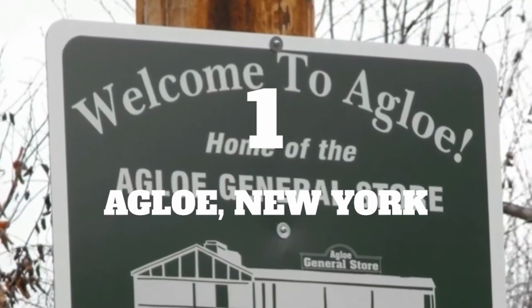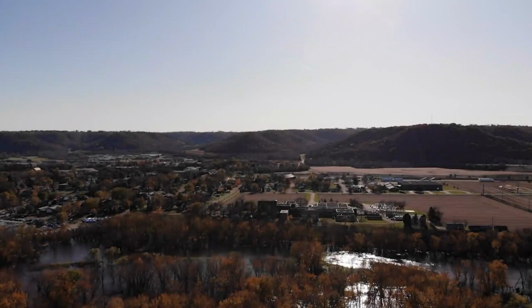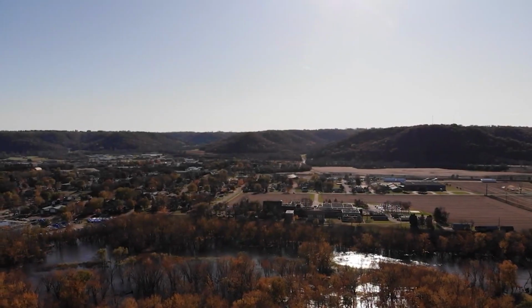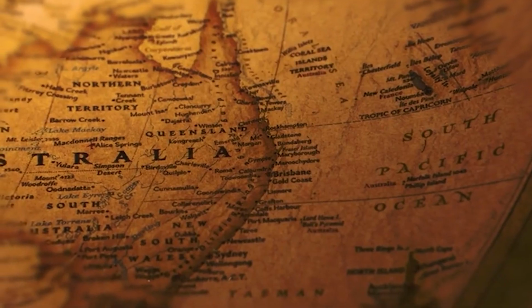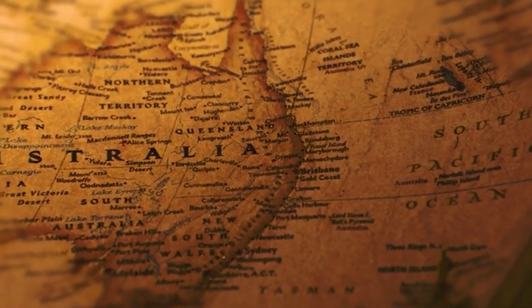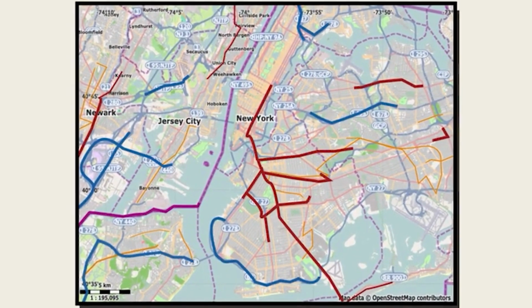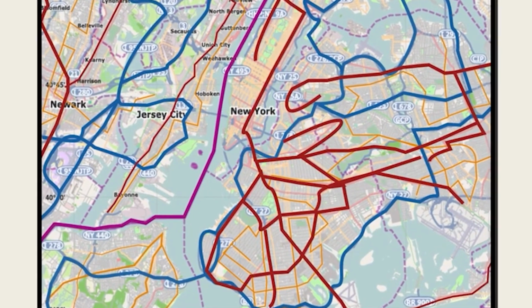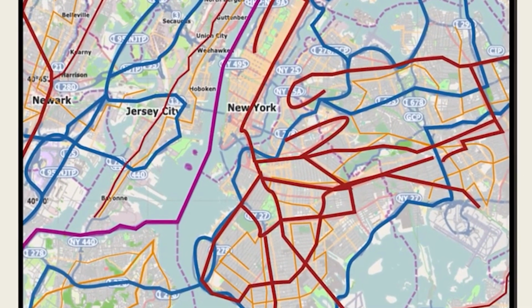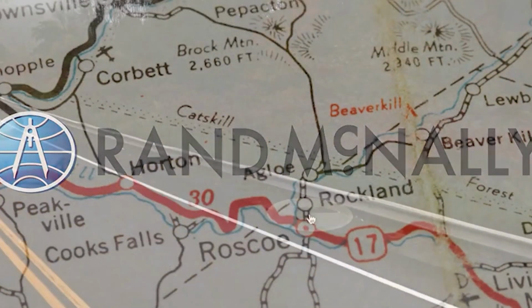Number 1. Agloe, New York. The final entry is not a replica town or test site, nor does it exist for propaganda. It's a paper town or trap town, and it was designed by map makers to catch plagiarists in the act of copying maps. The city of Agloe was invented by map makers from America's General Drafting Company to catch competitors who copied their maps. The imaginary town later showed up on the map by Rand McNally.